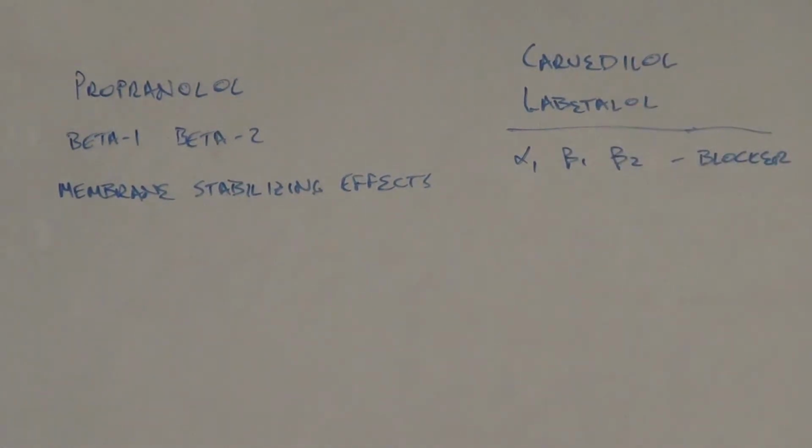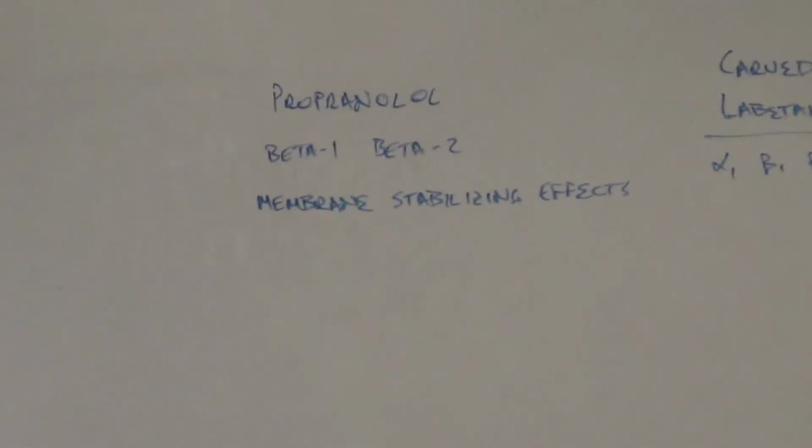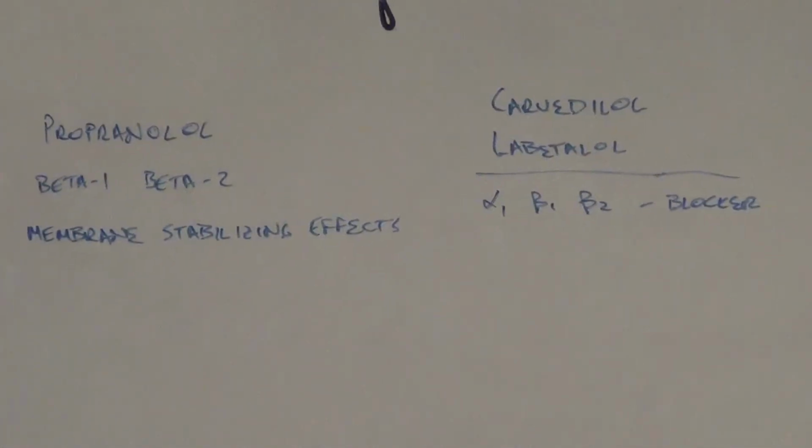Coreg is useful for people with CHF. It's often given to people who have CHF. You'll find EFs of less than 30, they may be indicated to get Coreg for that. So the bottom two drugs are there. There's two other drugs here. I'm going to talk about the last.